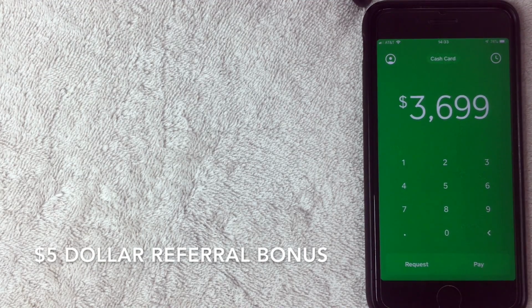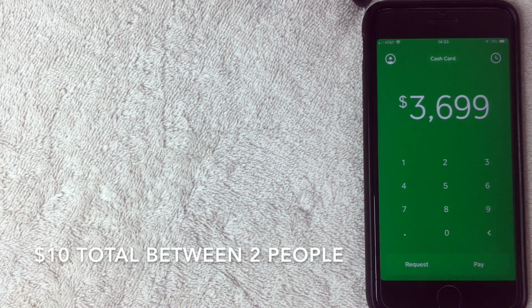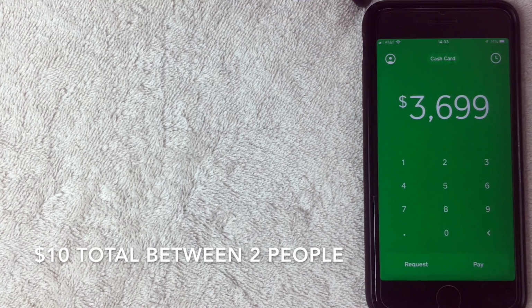So it's kind of cool. Whoever referred you to Cash App gets $5, and then whoever the new user is gets $5 as well. So that's $10 total, but it's not $10 to one particular person.